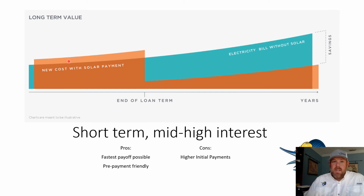The second scenario is where we have a short-term loan and we're going to have middle to high interest rates, but we're going to pay that system off as quickly as possible, and then ultimately the savings really start to kick in once we've paid that system off. In fact, in the beginning, your payments might even be a little bit higher than your current power bill, but again, once that system is paid off, right there, bang, there's a ton of savings to be recognized. So this scenario, the pros here are it's the fastest possible payback period.